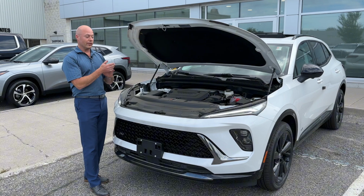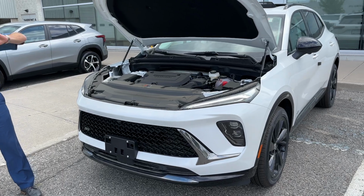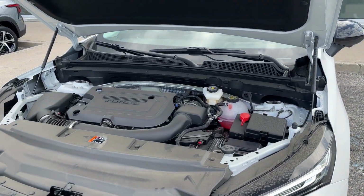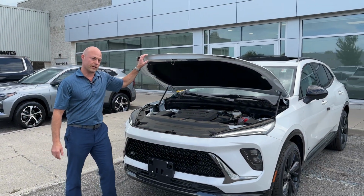So under the hood, we're gonna get Buick's 2-liter turbo. It's got 228 horsepower and 258 pound-feet of torque. That's paired up with a 9-speed automatic. So you're gonna get a lot of torque when you need it for accelerating and passing, but it's a 4-cylinder, so it's gonna be relatively good on fuel because it runs on regular grade gasoline.